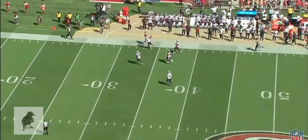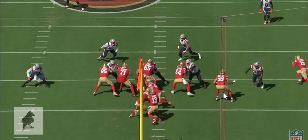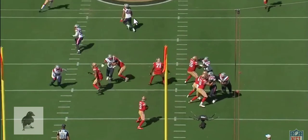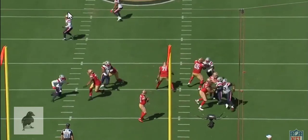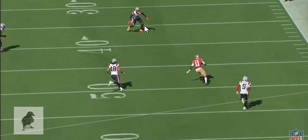Let's take a look at it from Purdy's point of view. And again, post coming from the right, deep post, and he's looking to his left, and he's holding the safeties in their position right here. He's also now spotting that linebacker. And when he spots the linebacker and he sees where the linebacker's facing, he knows the linebacker won't be able to turn and undercut this dig route from Ayuk. And when he fires it downfield, there's Ayuk, makes the catch.